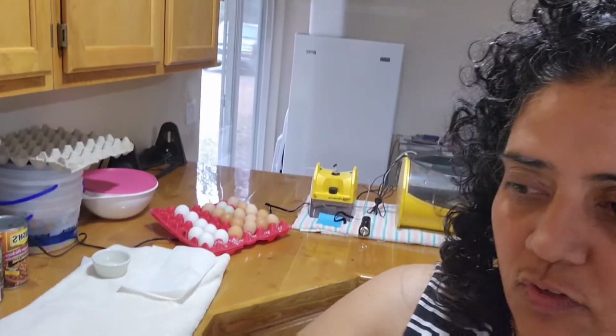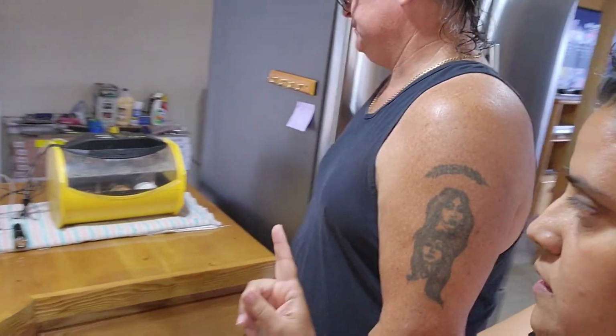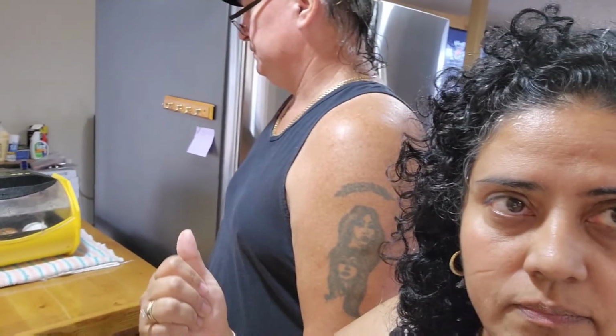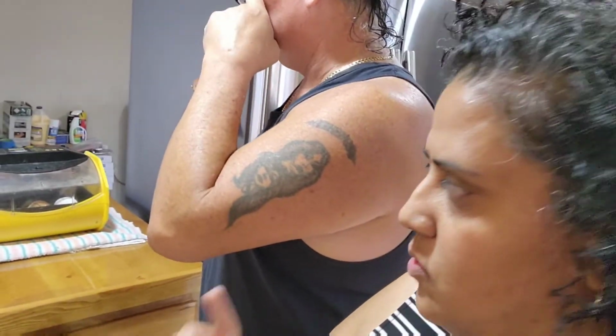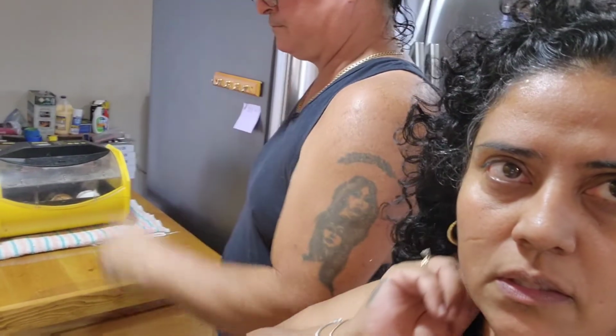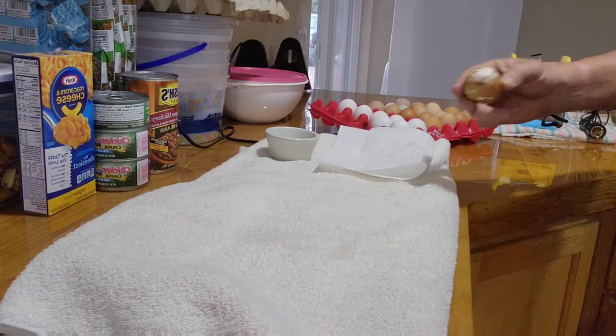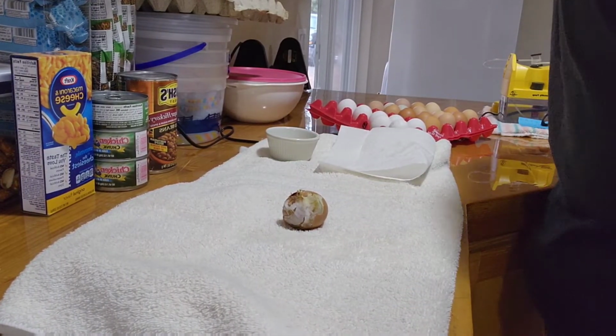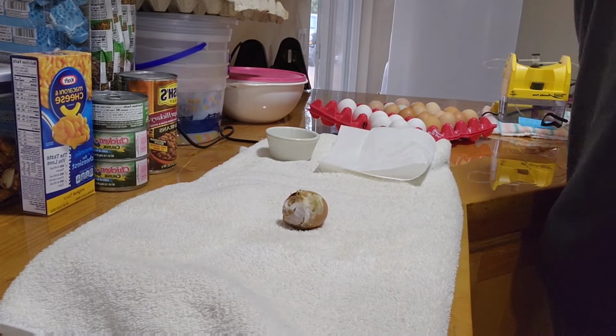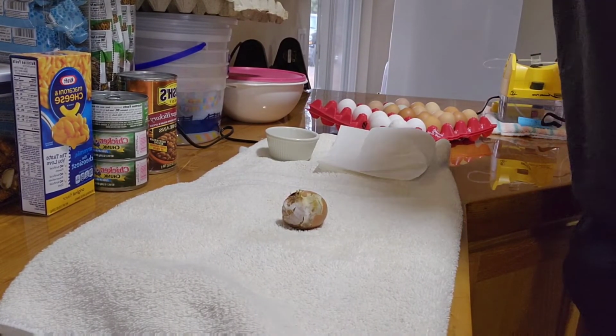We have hatched 19 chicks out of the 23, one Michael had to help free because the sack got dry. And now I'm going to try to help the other one set free because that sack is dry too and he's not able to get out, or she. It's not fun. Look at Lefty. He's like, I give up. I know.